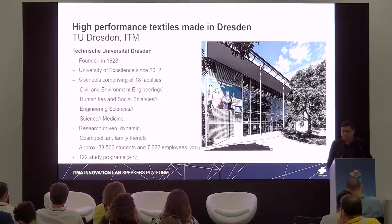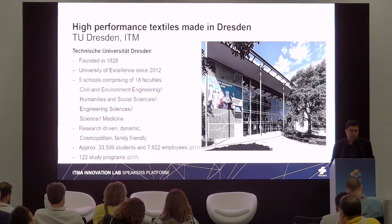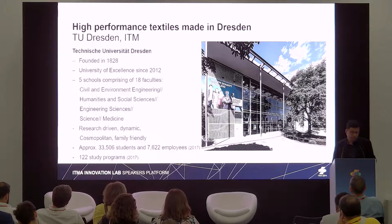The Technical University of Dresden was founded in 1828, and since 2012 we are a University of Excellence. There are 5 schools, comprising 18 faculties. The mechanical faculty is one of them, and under the mechanical faculty there are 14 institutes. We are one of the institutes of the mechanical faculty.